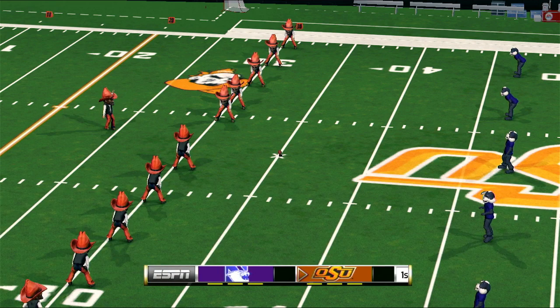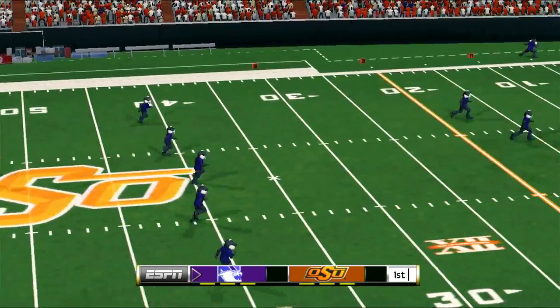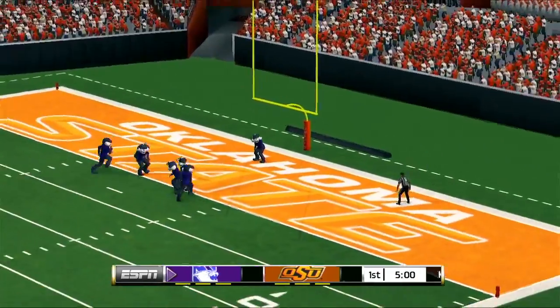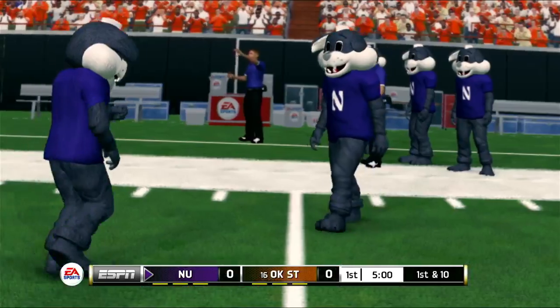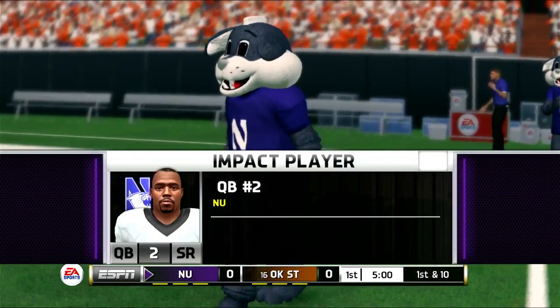Oklahoma State will be kicking off, and you can just feel the energy in the air for this opening kickoff. Excellent kick. And they can forget about returning this one. Wildcats have got a guy at quarterback that is a true leader. We found that out this week talking to him.